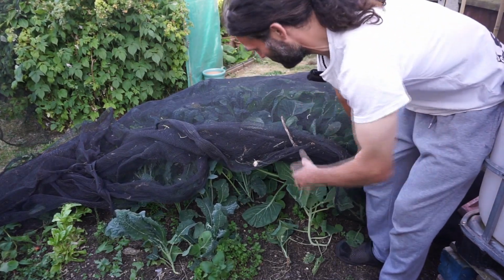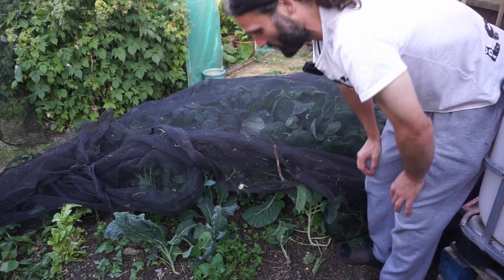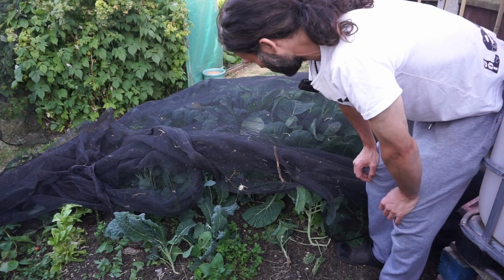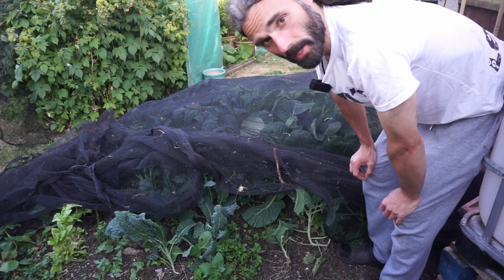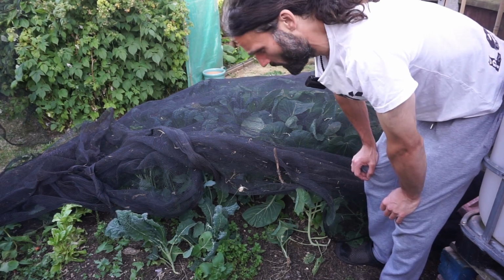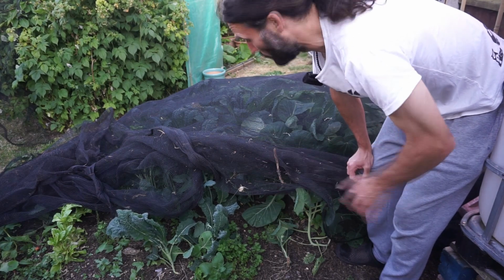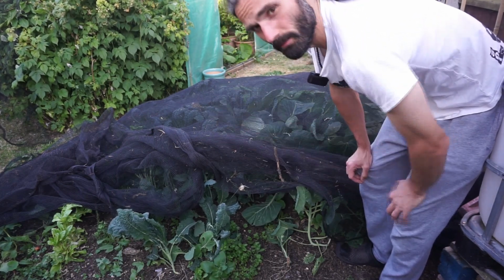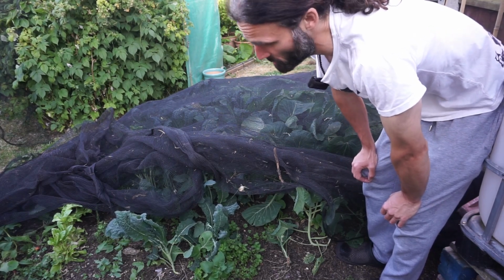Of course, you can eat the leaves as well. I could start eating these leaves now if I wanted to, but I don't want to do that. I want to let them heart up and get a nice cabbage. If I remember correctly, the ones I grew last year were cropping earlier than these. You can check the video out if you want, but as I stated before, things seem to have been a little bit more delayed this year as opposed to last year.